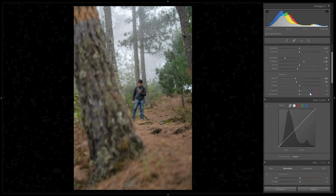Okay, next up, I'm just going to go all the way down to the tone curve. Now if you want an in-depth tutorial on the tone curve, I already made one. Just check it out here where I go into every single detail on how to use it and how to dominate or master this tool. But for this tutorial, I'm just going to show you how to replicate the style of TOBIAS MANT.